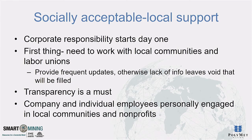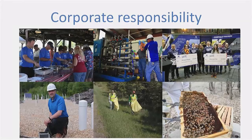And of course, transparency is a must. The other side doesn't have to be, but we do. And then our company and individual employees are engaged. On the left slide is a community picnic that we do every year for the town of Hoyt Lakes, which is right next to our proposed mine site.